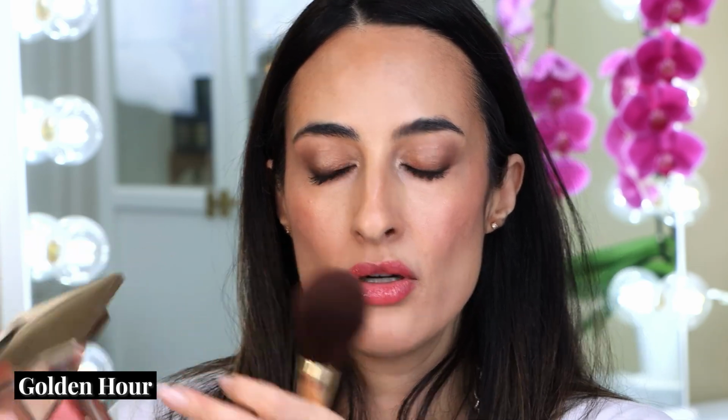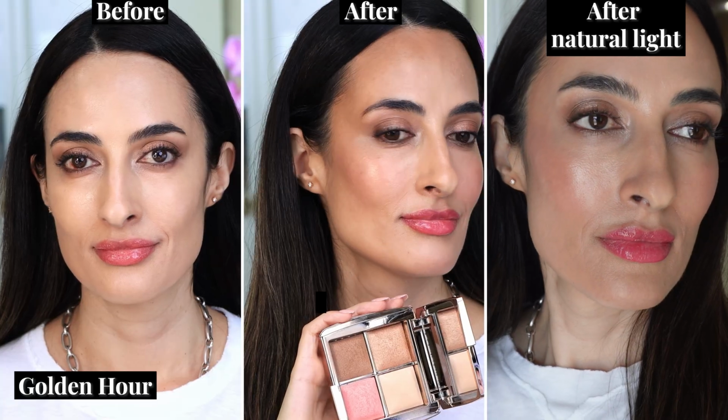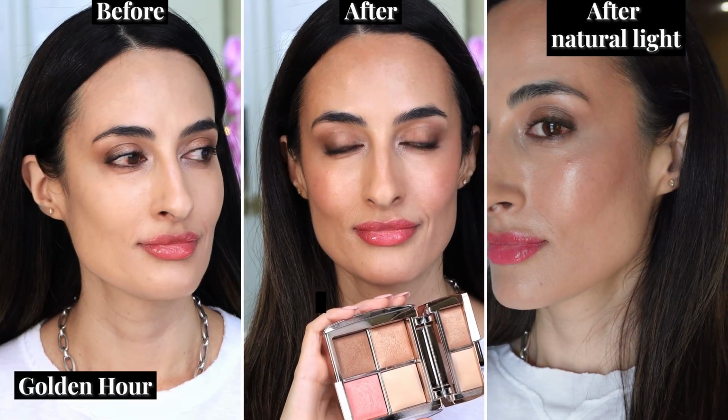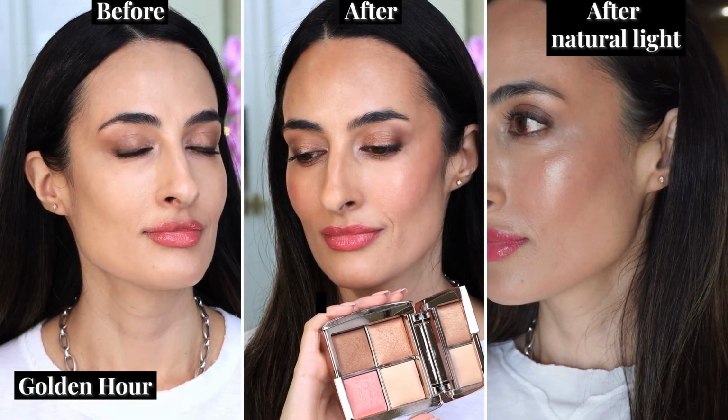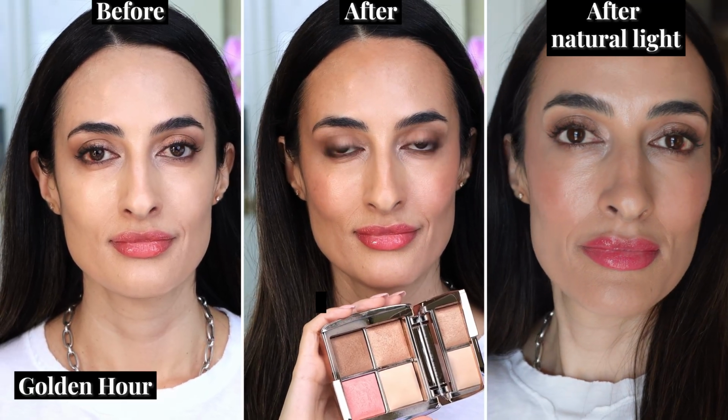This color face powder does suit me better than the previous one, but I can do with either one. Actually, yeah, now I'm seeing the strobe power of the highlighter. It is more intense than the one that we tried on before from Dawn.